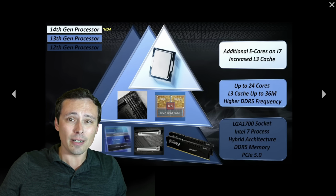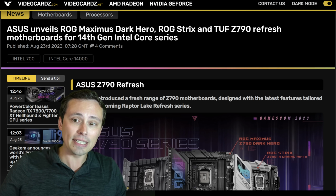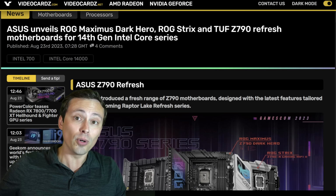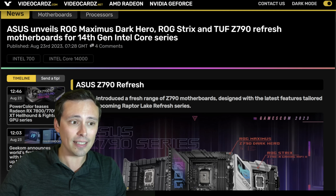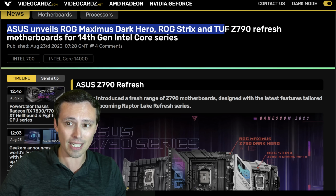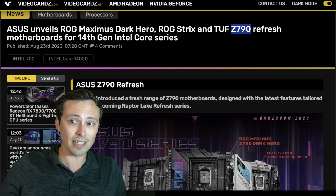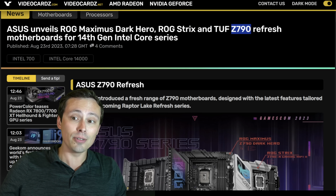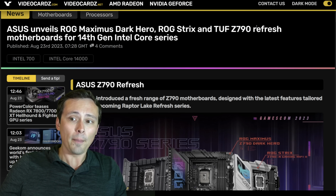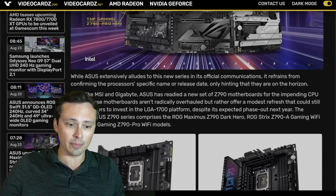Now, speaking of being compatible with older motherboards, that doesn't mean that there aren't going to be new motherboards, refreshed for this new lineup of chips. And it looks like Asus is unveiling their ROG Maximus Dark Hero, ROG Strix, and TUF Z790 refresh motherboards. So these are still Z790s. There's not going to be a new Z890 or anything like that for the 14th gen. But again, a refreshed version of them for these chips.